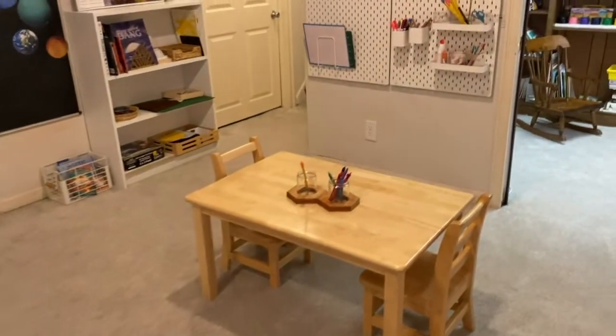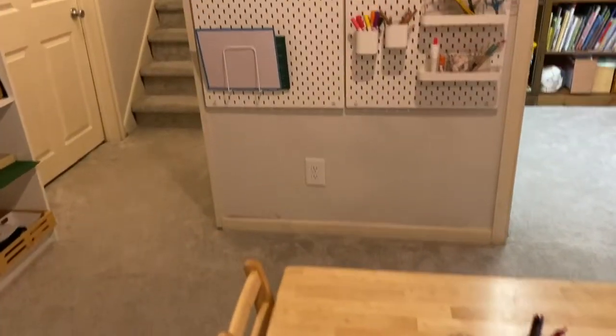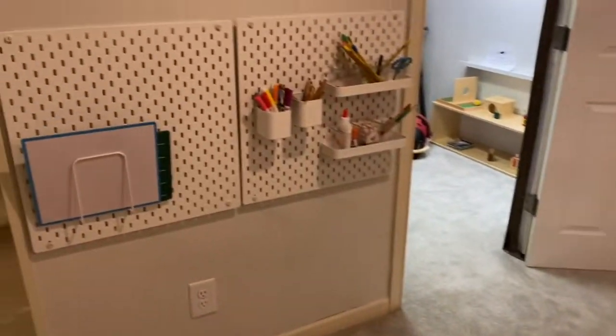So coming back over here, we have our table. I'm waiting for the delivery of a larger table so that all the kids can work a little bit more easily together because this is pretty tight for 2 elementary school kids.